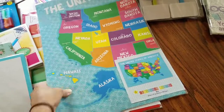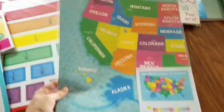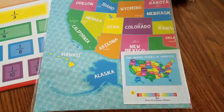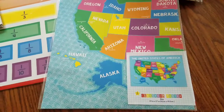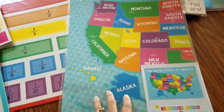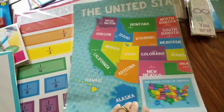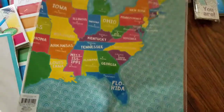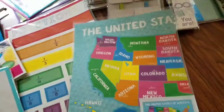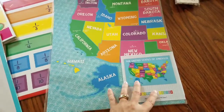And then I mentioned that we're going to be doing the states for geography, and I thought this was cool. You can see it's 24 by 17. I do have some big wall maps, but we really don't have room to hang them up. So when I saw this, I thought we would go ahead and get it. I think we can find somewhere to hang this up, and then we can pull the other maps out to look at them. But this map will be up, and it's nice, bright, and colorful.